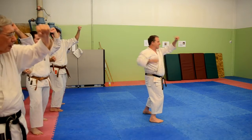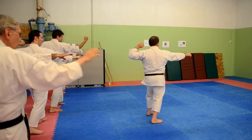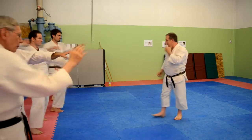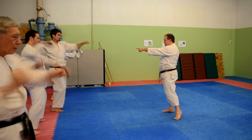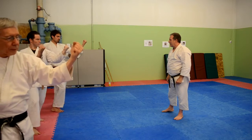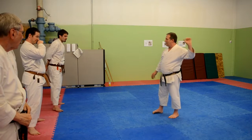Try outside blocks. Coil up high. 1, twist to center. 2, twist to center. 3, 4, 5, 6, higher. 7, yep. 8, no, not that far. 9, yeah. Okay, this has nothing to do with this teaching method, but just a general concept about outside blocks.